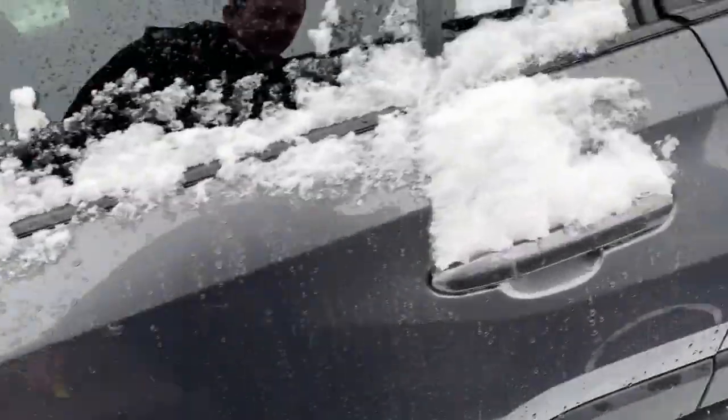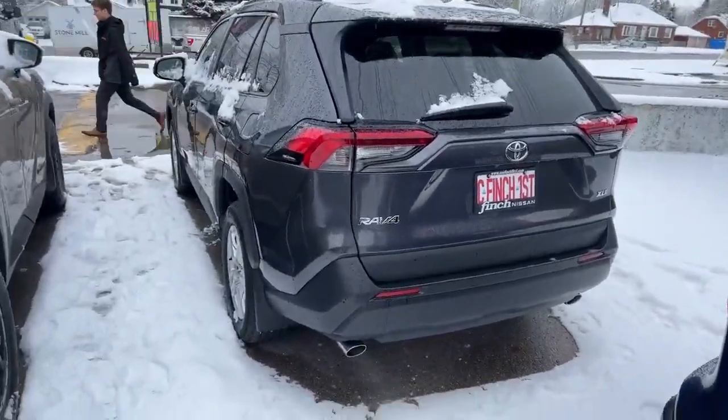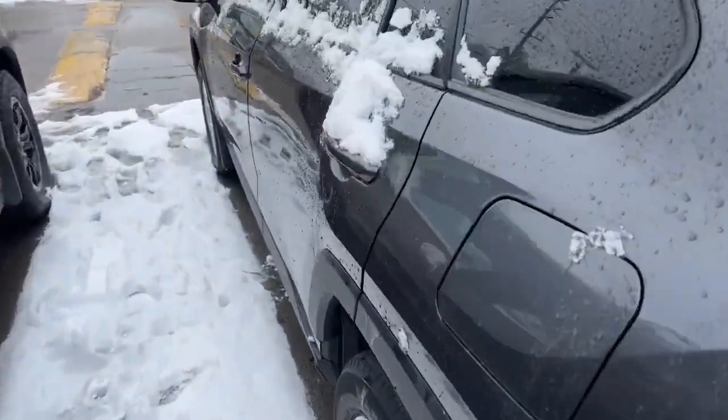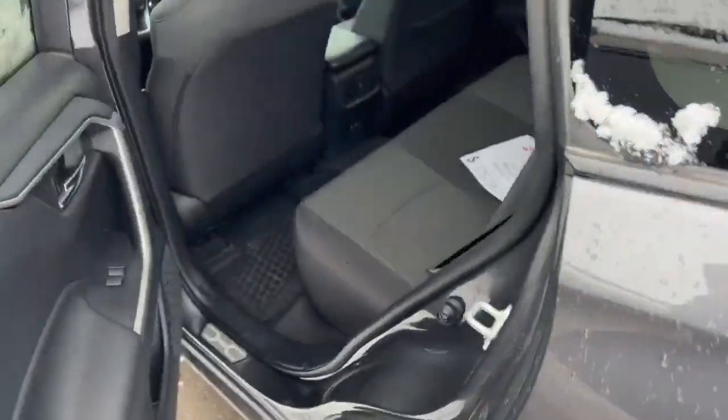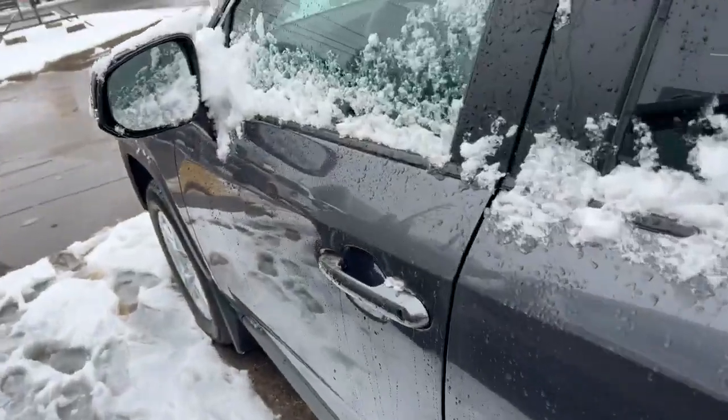You have the keyless entry and all the doors there. XLE package. It is the front wheel drive option. Have a look in the back seat here. Got some snow on it still. Super clean back seat. Jumping into the front here.